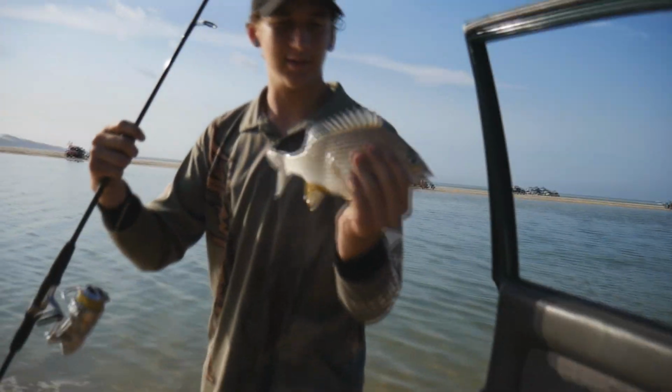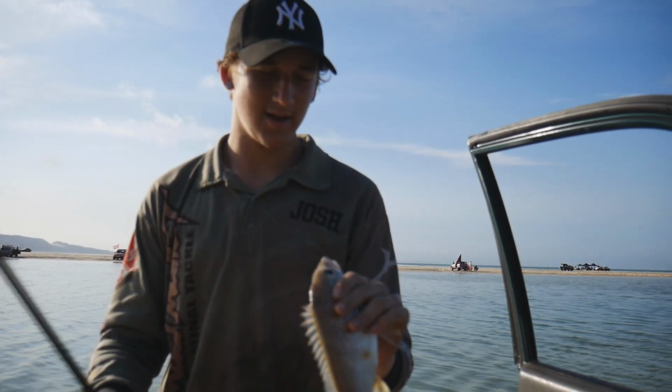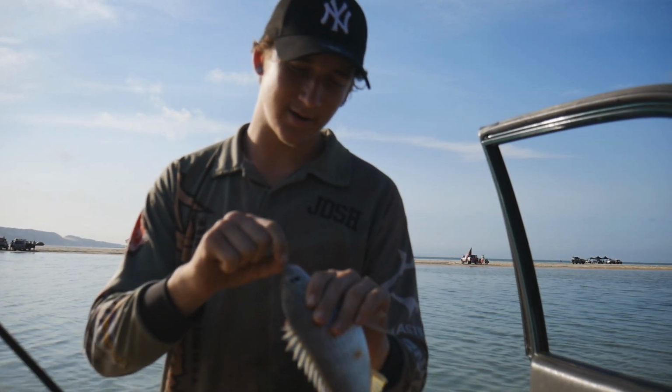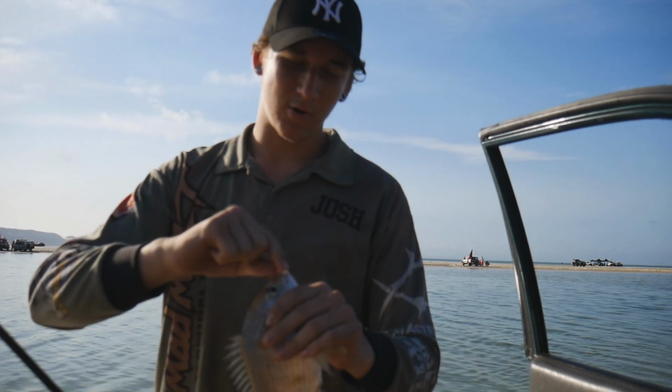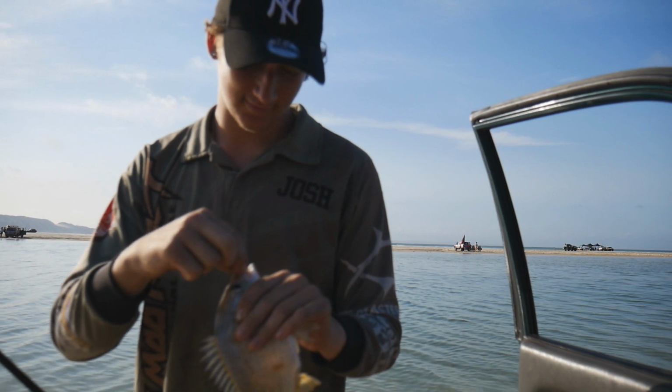Just landed this first little bream. We weren't actually getting any hits on surface, they were a bit finicky, so I scrunched up a little bit of bread and just wrapped it around my hook so it would sink. And yeah, as soon as it hit, he smashed it.